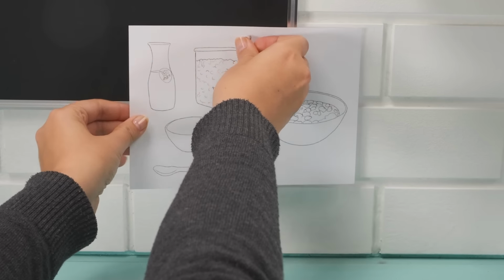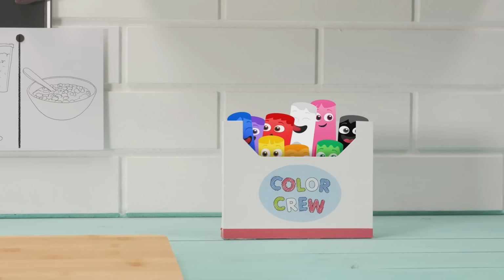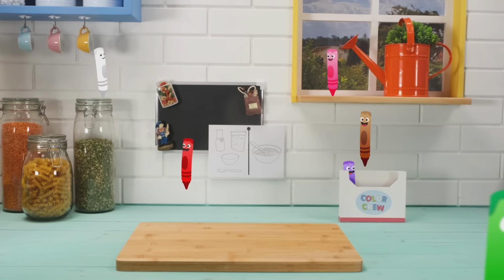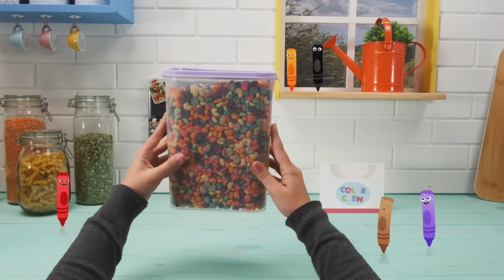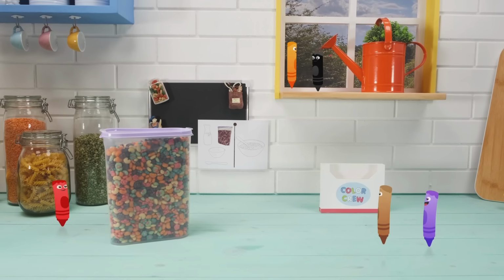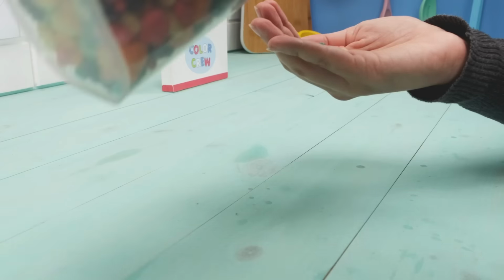Cereal. Hello, Color Crew. Come on out. Let's draw. Cereal. Here's the cereal box. Yummy, yummy, yummy. Okay, but just a few. Here you go.